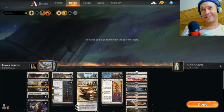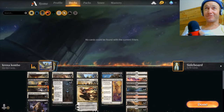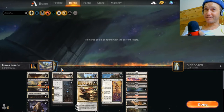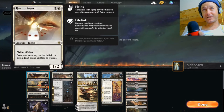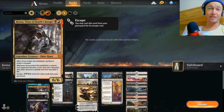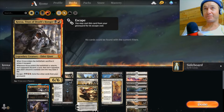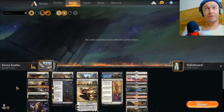So now that I've got all of that out of the way, I would like to jump straight into this KROXA combo deck. Now this one I think people have seen. It's on a few lists. We have the Hushbringer down on turn 2 into a turn 3 KROXA, which gives us a 6-6. And none of the ETBs happen, so they don't discard a card, and we don't have to sacrifice it. So it works good.